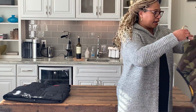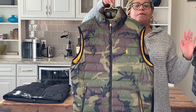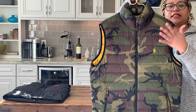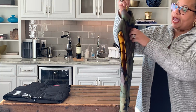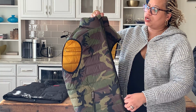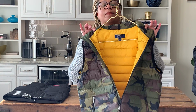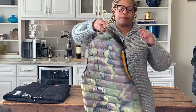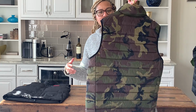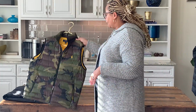This next item for our guys is this really beautiful lightweight quilted puffer vest from Polo by Ralph Lauren. It is in this camo color with black binding around the armholes. And look at this, I love this lining. I love when companies go all out and do pop color linings. It has this awesome, very bright yellow pop color lining. I love it. If you can pull this off, this would be amazing. Pair it with a pair of jeans or khakis, great boots. Stunning little piece. And this is a size medium, by the way.